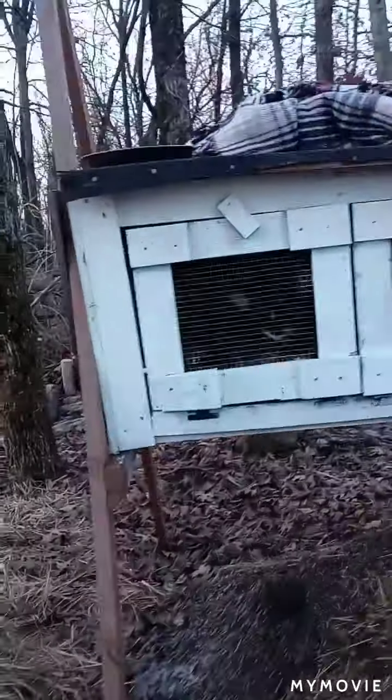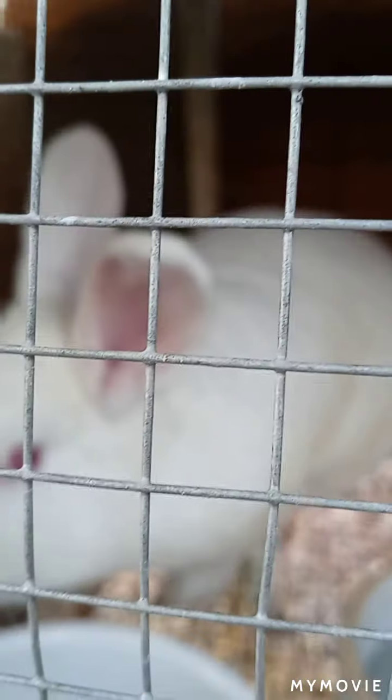We got Papa Bunny right there. Hi, Papa Bunny. How you doing? Hi, buddy. There's Mama. There's the babies in there. They're all snuggly, cuddly, warm, it looks like. Never did like the rabbits with the pink eyes.